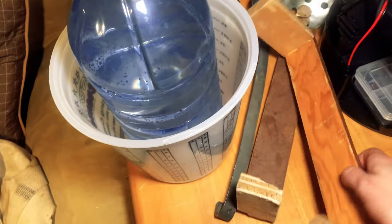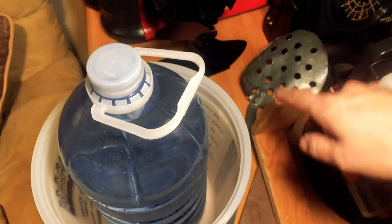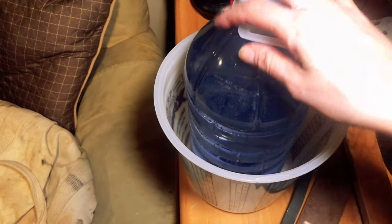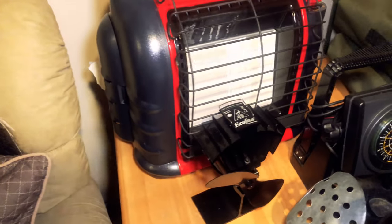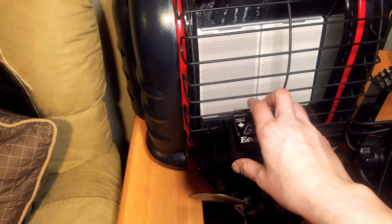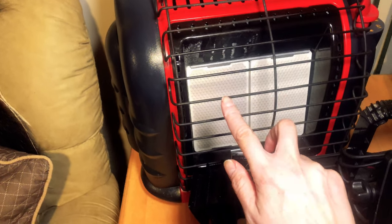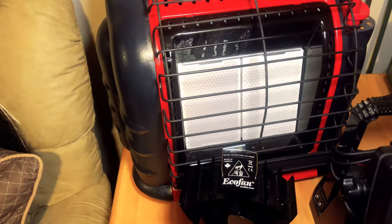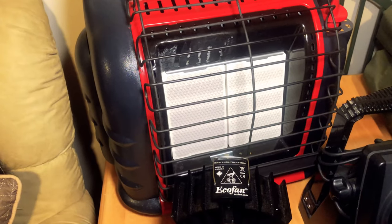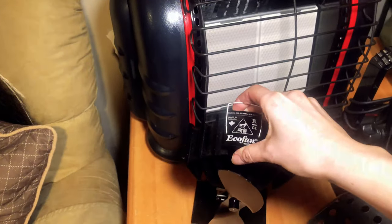I got my homemade rod holders, my wonderful dad made for me years ago. Our old ice scoop. We bring some water for coffee, cooking, or whatever to drink. We have the Big Buddy heater. Both these light up at different times. We normally just run this one side, but it's supposed to be super cold this time, so we'll probably end up running both of them at some point. And then we stick this fan up top, and it circulates the heat nicely.